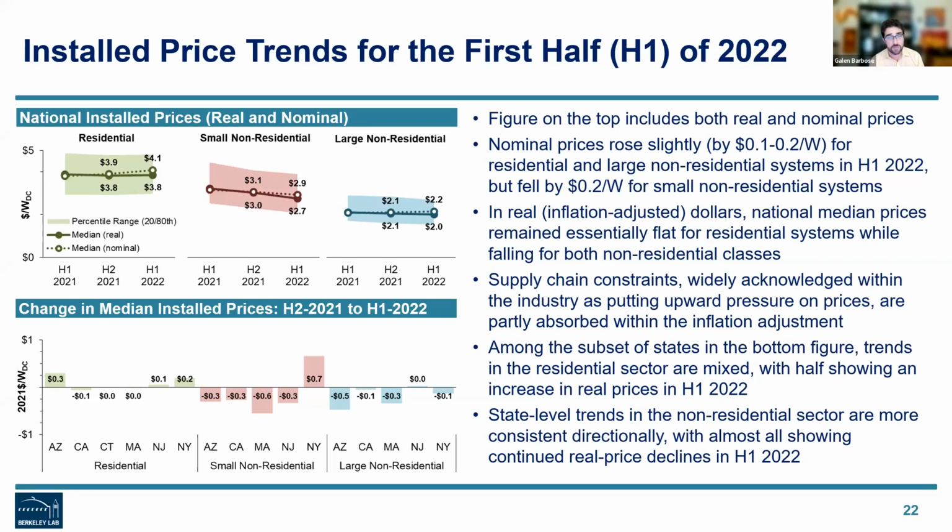When we adjust these prices for inflation, we generally find that prices in the first half of 2022 were either flat or declining from the previous year, depending on the market segment. The figures on the bottom show just the changes in median prices from the last half of 2021 to the first half of 2022 for a selection of states. And you can see kind of mixed results there, though, at least on the non-residential side, most states did show a continued decline in pricing.